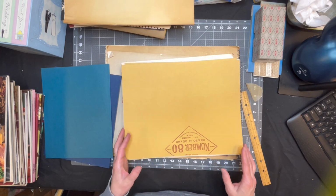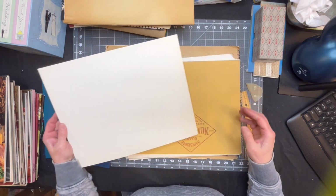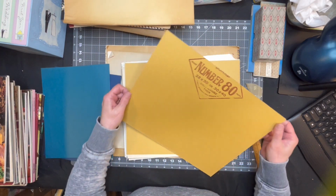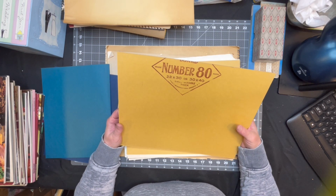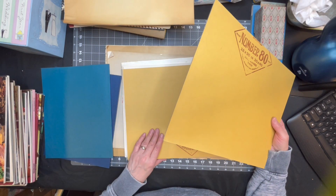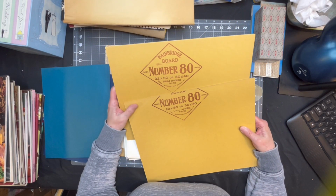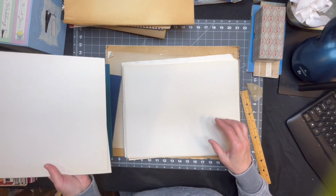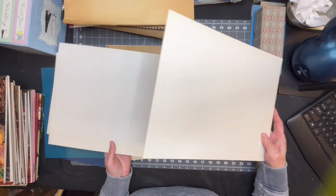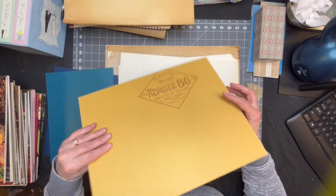Okay, I'm doing my double talk here, sorry. So this must be like canvas, not canvas, what is it called? Oh, single, double thick. Where are the words? It's a board. Bainbridge board, single or double thick. So that's what all of these are. What do you use these for? Is it just book board? I feel like I could just use this as book board.